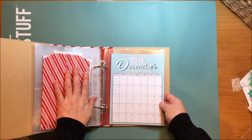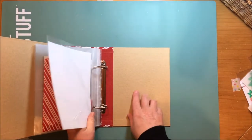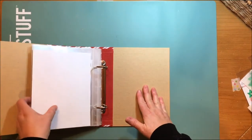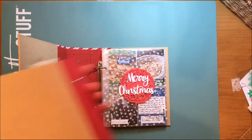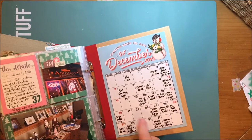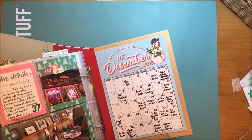But usually it's either my last page here on this side, or sometimes I will put it on the back cover here, because a lot of times I do decorate my cover front and back. I'll show you last year's because I did put it on my cover. See, here it is last year, and I filled out the fun things that I did, and even things like mailing Christmas cards and different events and that kind of thing.